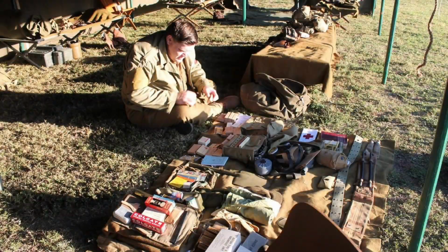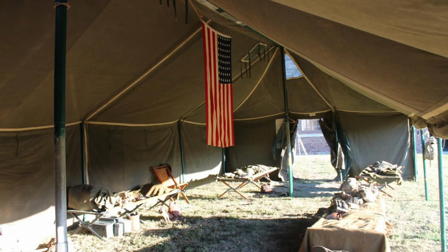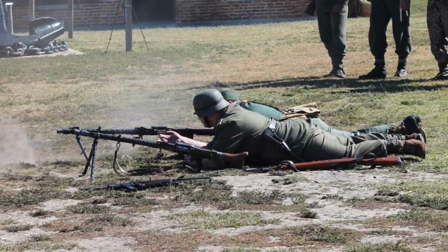During the combat portion of this event, unfortunately, I could not film because I can't film and shoot at the same time. But enjoy these photos from the event itself.